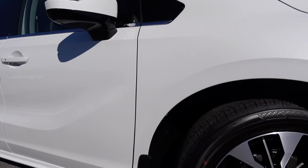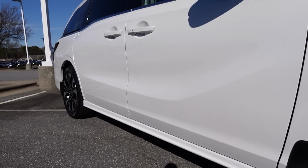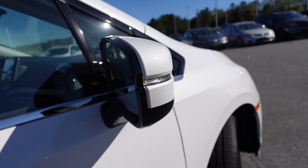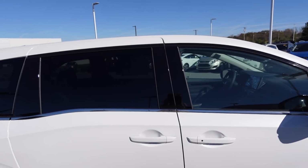Sharp body line throughout the front fender, and then all body color down below with some sharp body lines throughout these doors. You're going to get body color door handles as well as mirror caps with some gloss black trim and an integrated turn signal. There's also all gloss black trim surrounding the windows with chrome trim in the lower section.